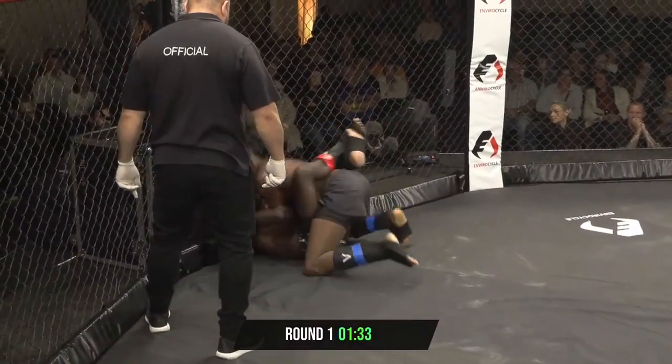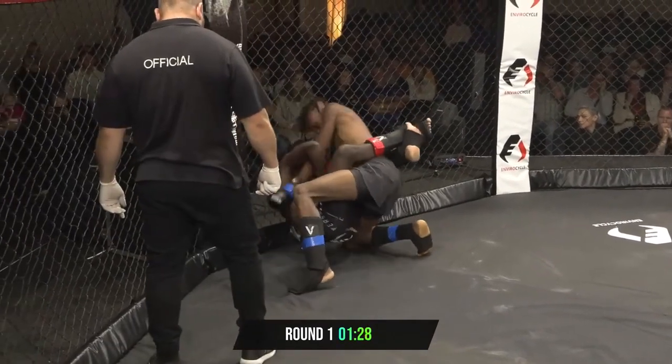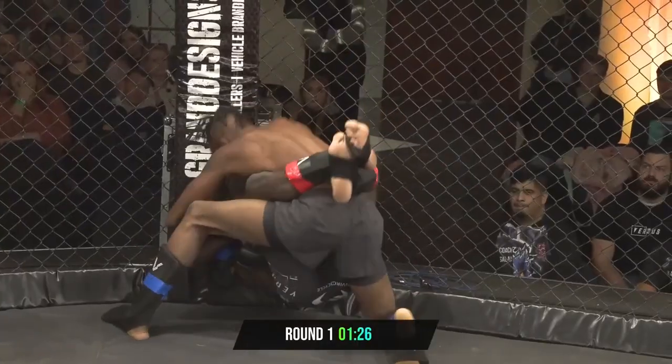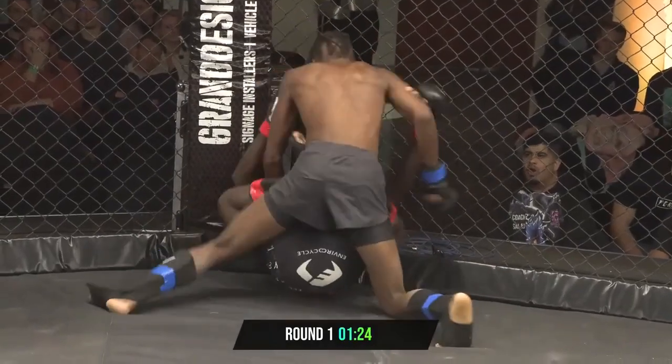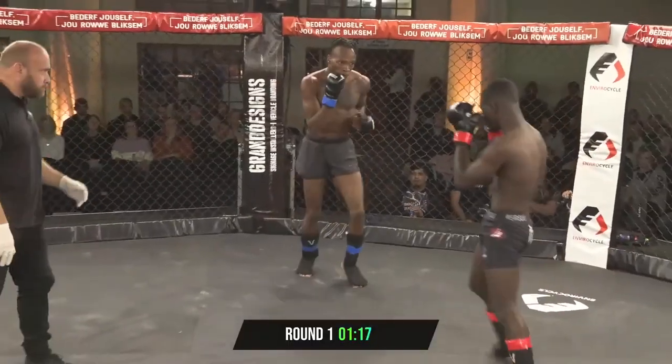Let's see if he can slam it down a little bit and just release some of the pressure so he can start posturing up and get some ground and pound. His hips are nicely positioned, though. He's keeping the lock on underneath, is Maseru. And now he's opening up. Let's get back to his feet. Well timed to get back up.